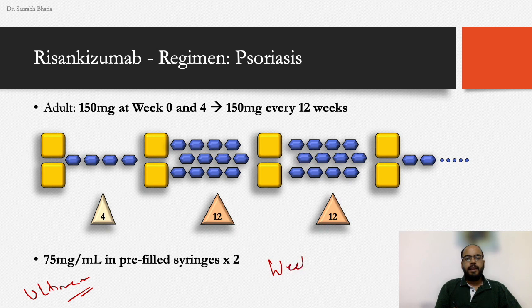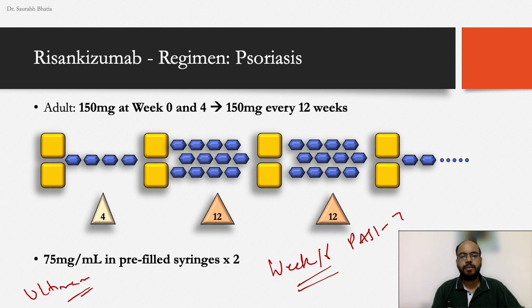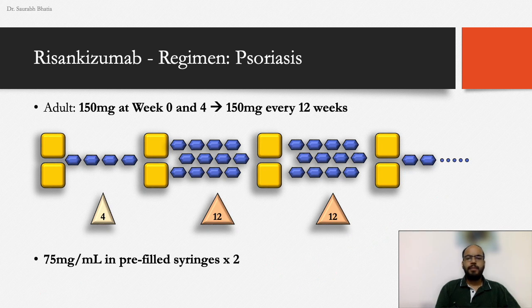Again, we continue the biological till week 16, and if there's no significant improvement, we can stop and look for other modalities. At week 16, 70 to 75% of patients will have a PASI score of 75. So PASI 75 is achieved in 70 to 75% of patients. Clear? Which is the same as Tildrakizumab. And these trials have found Risankizumab to be superior to Ustekinumab and Adalimumab.